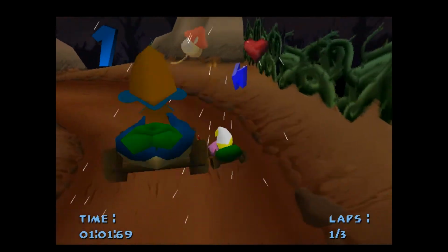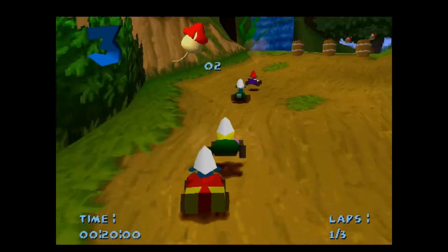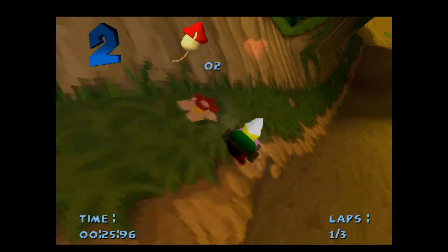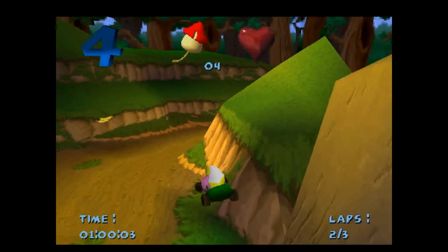The best feature of the Smurfs are the amazing tracks. Very well designed and a ton of fun. Great power-ups, lots of characters, all from the show, by the way. They didn't make any up like that stupid mouse did. So yeah, go Smurf yourself, Mickey.